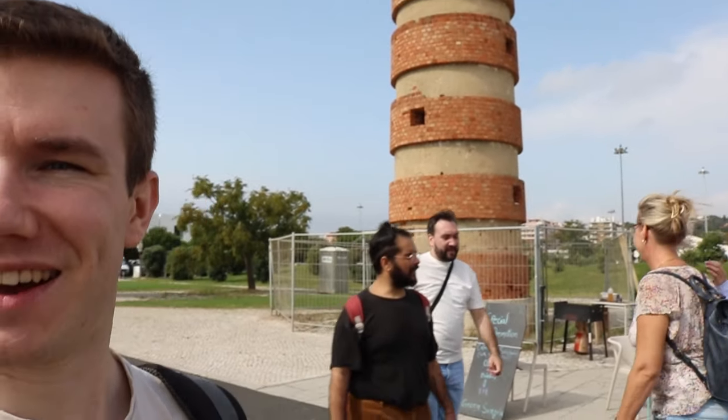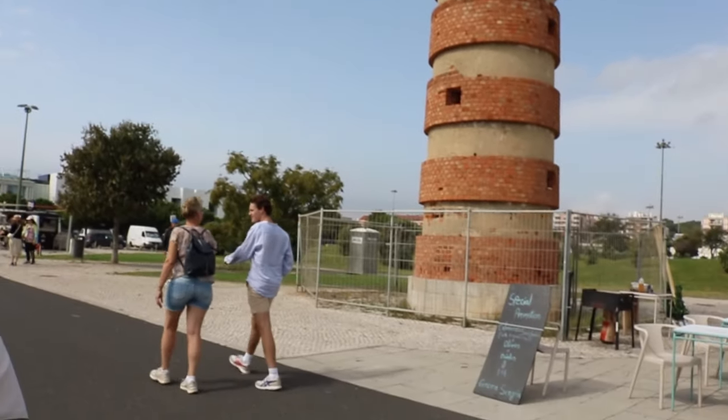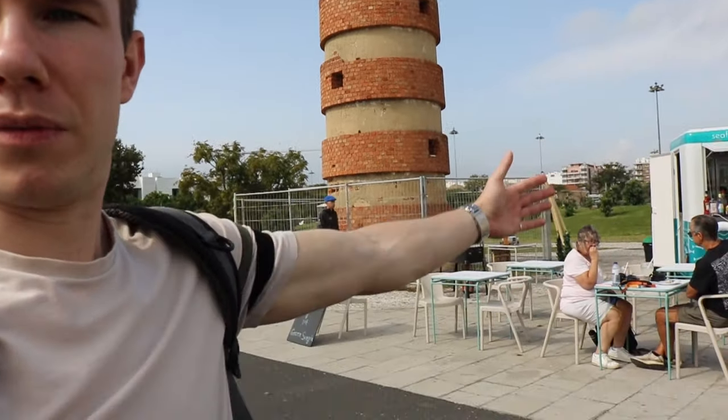So the other thing we came for at Belém was the Belém Lighthouse. It was significantly underwhelming in size. Actually, that looks bigger on camera, but I mean, its diameter is about my arm's width.